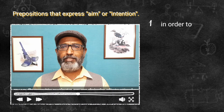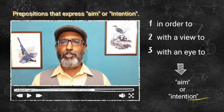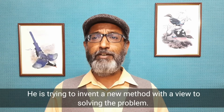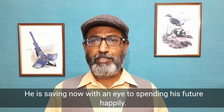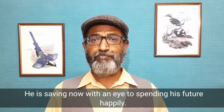Prepositions that express aim or intention: in order to, with a view to, with an eye to. A few examples are worth looking at. He is trying to invent a new method with a view to solving the problem. He is saving now with an eye to spending his future happily.